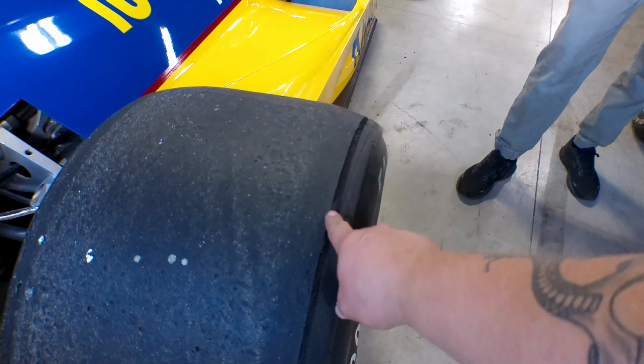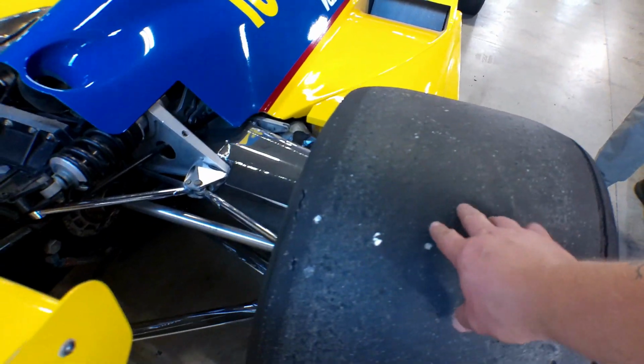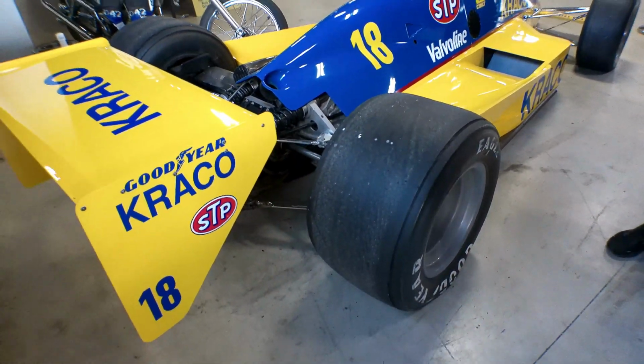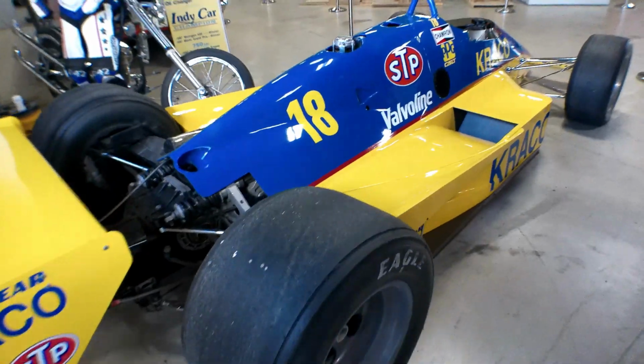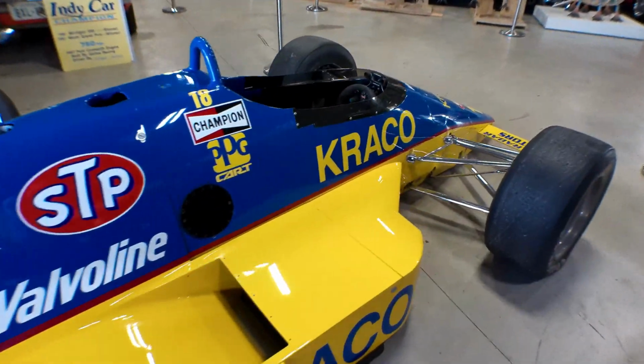So I think it needs a little work. Yeah, it needs a little work. He keeps the original tires on it, but then he has new tires when he runs it. Original obviously. That's cool sitting there like that. I think it's pretty cool. He's very particular. When he says all original, it is original.